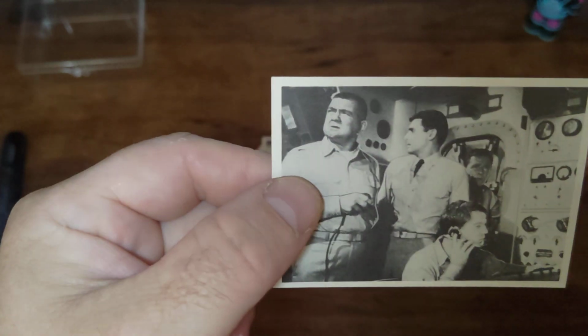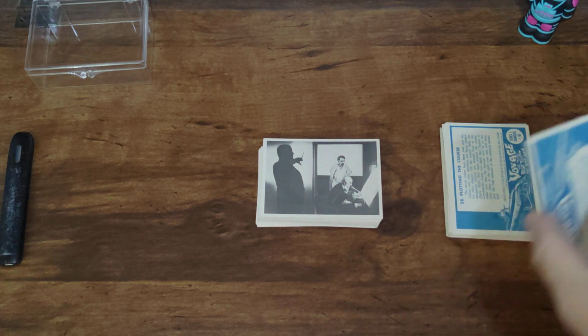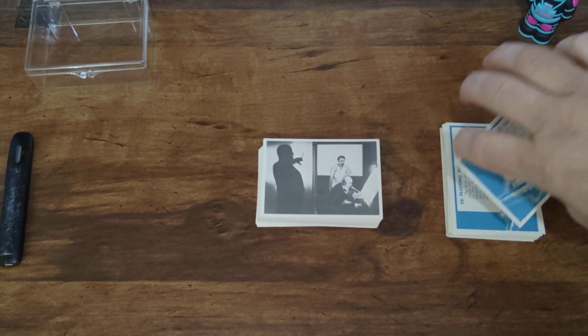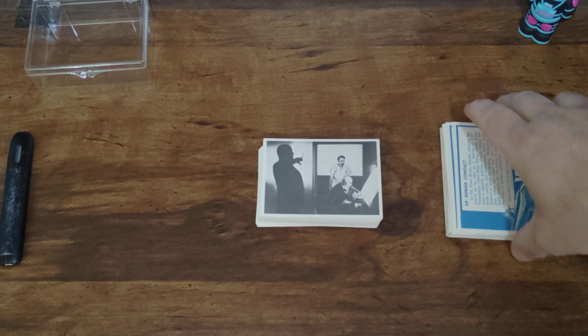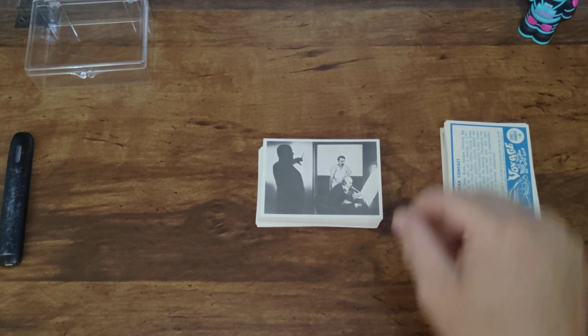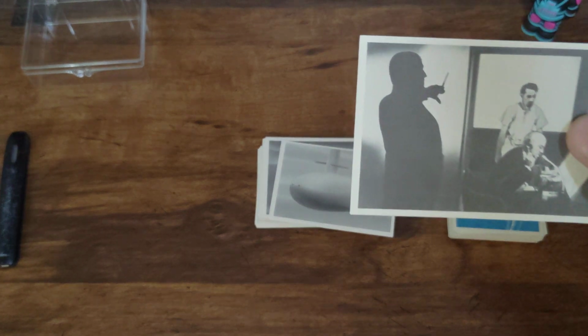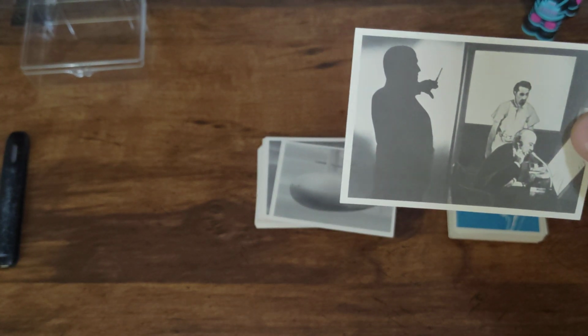Did you hate it when you get the cards that feel like they're falling apart on you when you hold it in your hand? Just feel it crumbling. There's nothing worse. These are not those style cards. They feel good. They're made well.